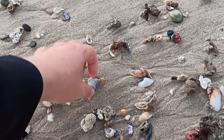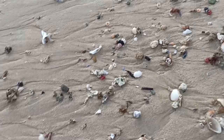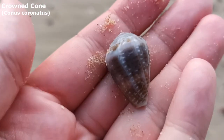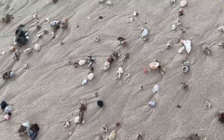This one looks cute. Got ourselves a little scallop right there. Commercial scallop. Where did that crowned cone go? Yep, saw that one. Little crowned cone right there. I suppose he's not too little. Let's do a quick sweep over before I go to a different danger zone part.